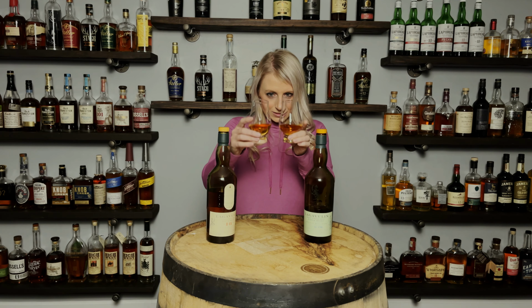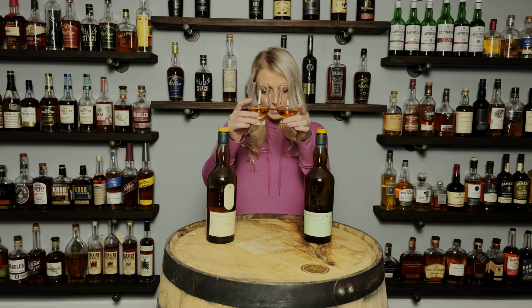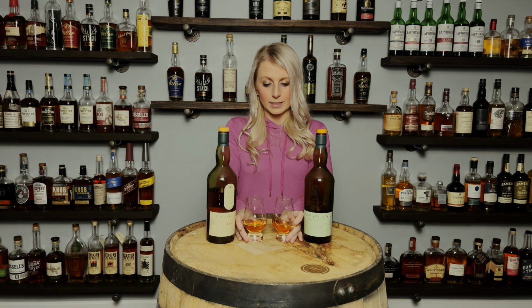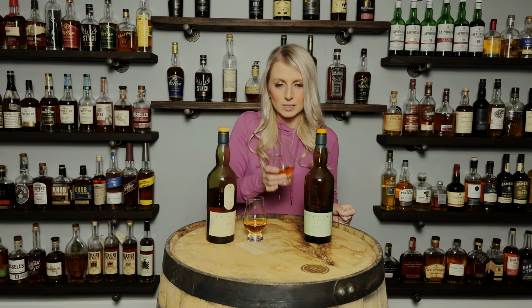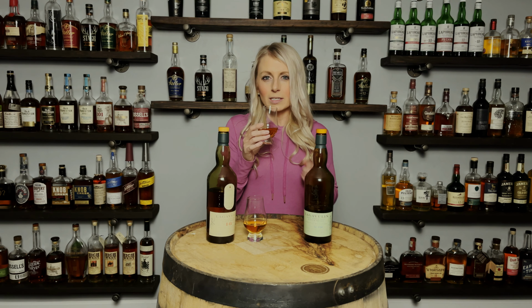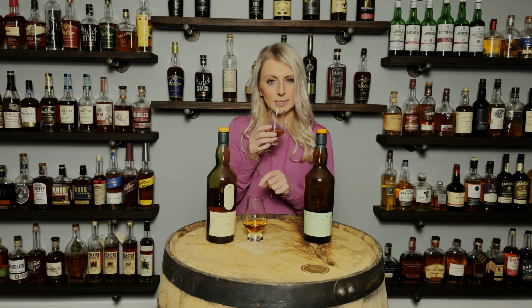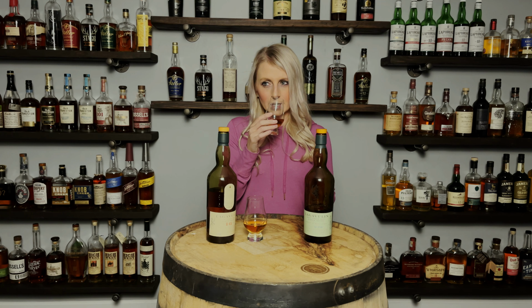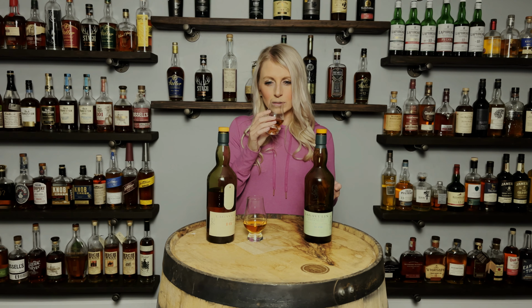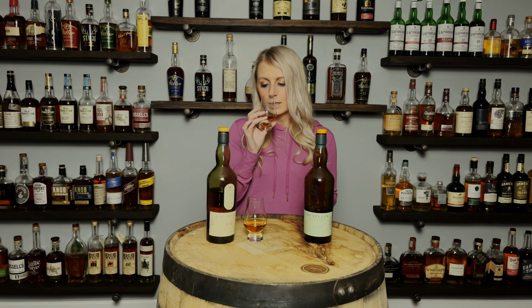I want to check out these colors again because I do think that this Distillers is just a smidge darker than the 16. See what it smells like. On the nose, it's actually a little more complex than the 16. I do get a little bit of that sherry, vanilla, maybe a smidge of tobacco. Not quite as harsh on the peat. It's like a very light peat. Give it a taste.